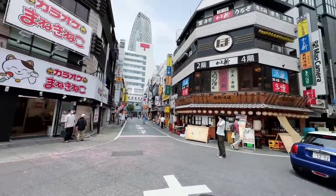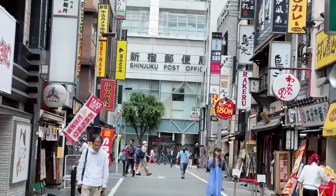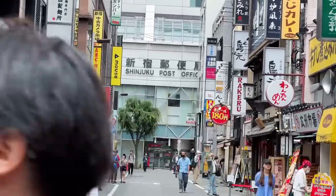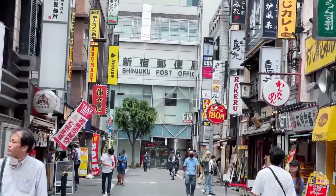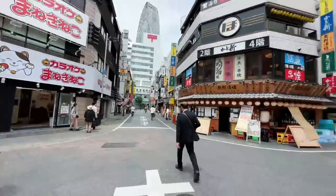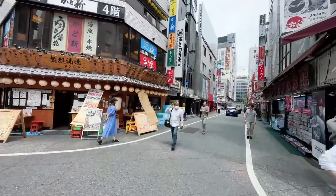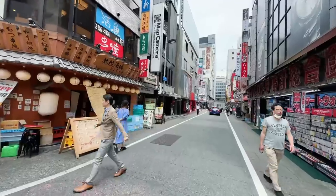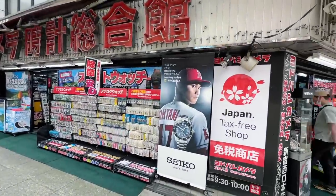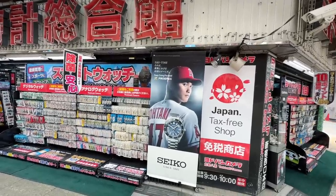There's the Shinjuku postcards where I sent the postcards for those that signed up before. I took several hundred postcards and sent them from upstairs there, and they put a Shinjuku postmark on it. That's the one that Godzilla destroys every time he comes to Tokyo. He's making so much money from advertisements here. He's everywhere.